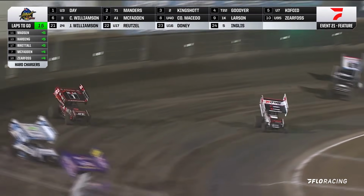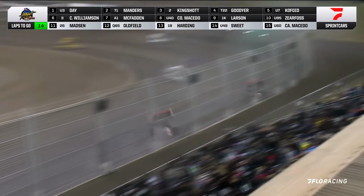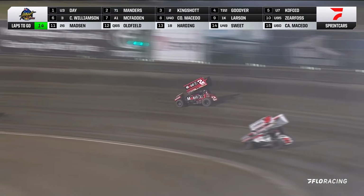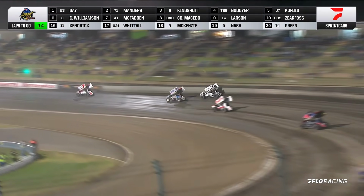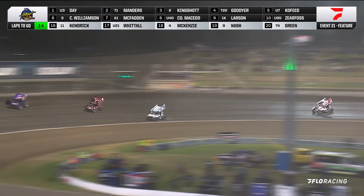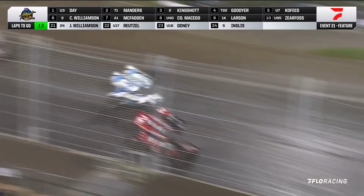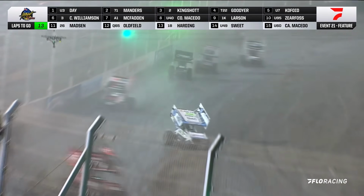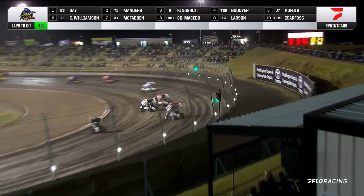Kingshott and Goodyer. Goodyer the Tasmanian, the Daniel Trucking, Goodyer Developments number 22. Dropping into 4th position with Kofoid running 5th. Williamson and McFadden, Cole Macedo and Kyle Larson now runs in 9th position. Up into the top 10 comes Zearfoss. An entertaining battle here between Kofoid and Williamson. They are driving straight at each other right into the center of the corner. James McFadden is there as well as Cole Macedo. A 4-car battle going on for that 5th position.